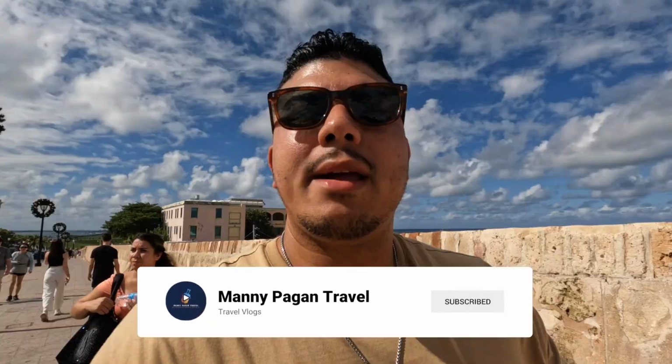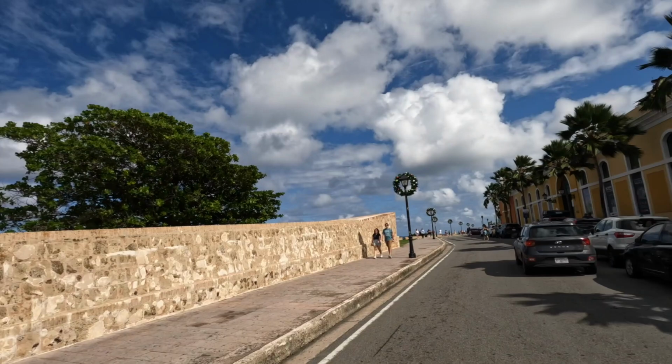Let's check it out. So excited and so happy that the day is so much better. It was raining all over the island today, and we came from the south. We got here to San Juan, and now the sun came out, and it's a gorgeous day right now. Great breeze for the heat. The heat did come up, but we have an amazing breeze.